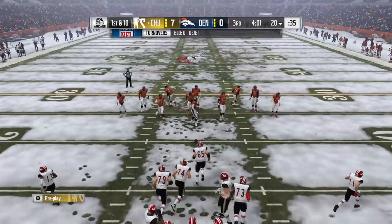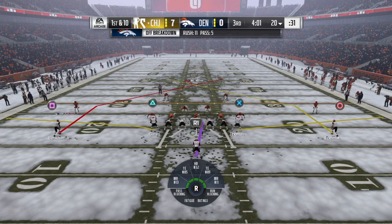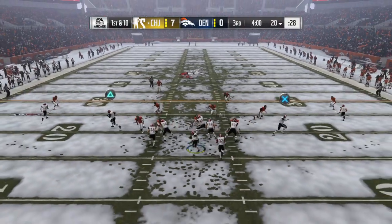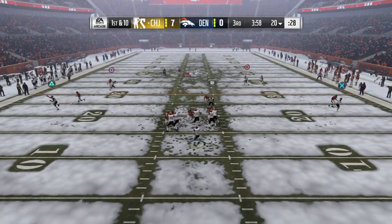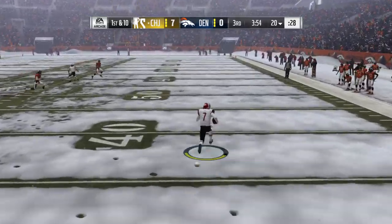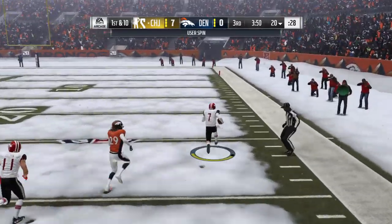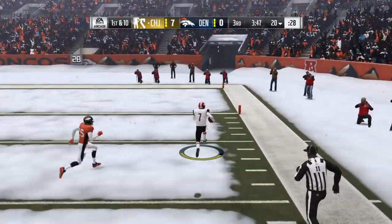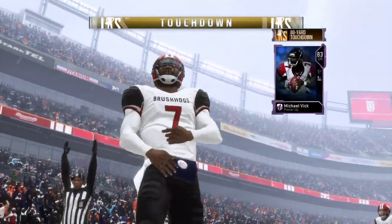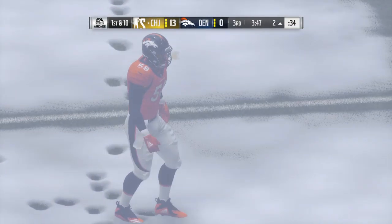And the offense readies for a first down and 10. First down, Vic. Flush to his right. Whoosh. And all the way in for the touchdown. Michael Vick, an 80-yard touchdown. And his guys are going to add.